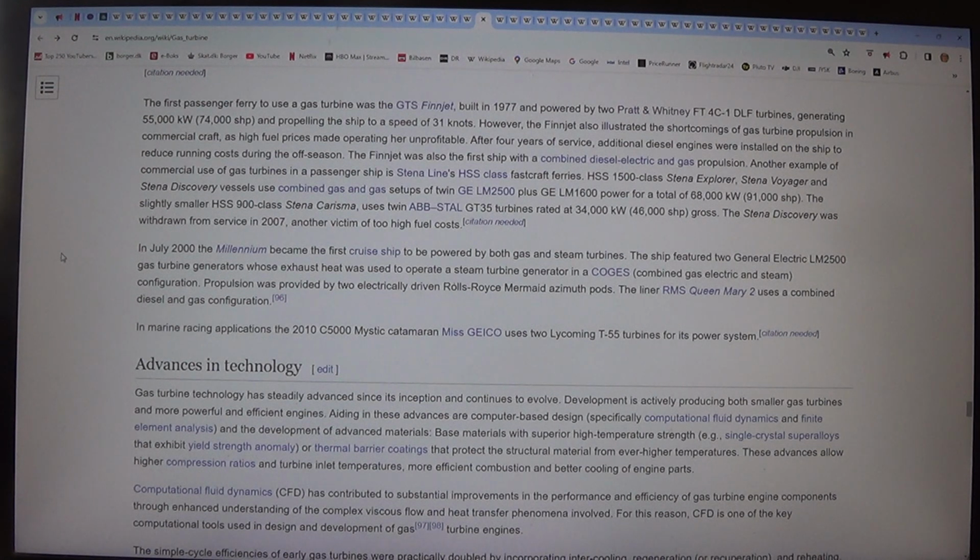Another example of commercial use of gas turbines in a passenger ship is Stena Line's HSS-class fast-craft ferries. HSS 1500 class Stena Explorer, Stena Voyager and Stena Discovery vessels use combined gas and gas setups of twin GE LM 2500 plus GE LM 1600 power for a total of 68,000 kilowatts, 91,000 shp. The slightly smaller HSS 900 class Stena Charisma uses twin ABB STAL GT35 turbines rated at 34,000 kilowatts, 46,000 shp, gross. The Stena Discovery was withdrawn from service in 2007, another victim of too high fuel costs.